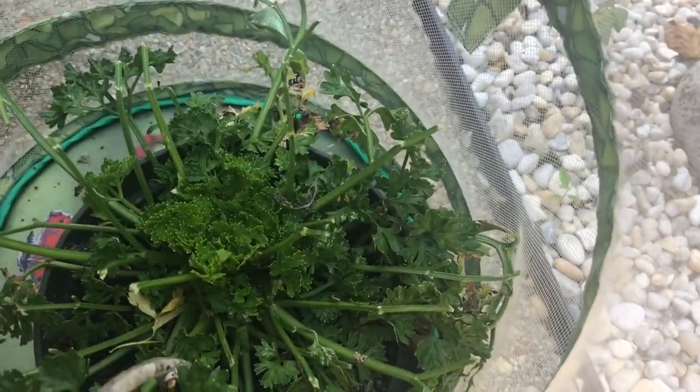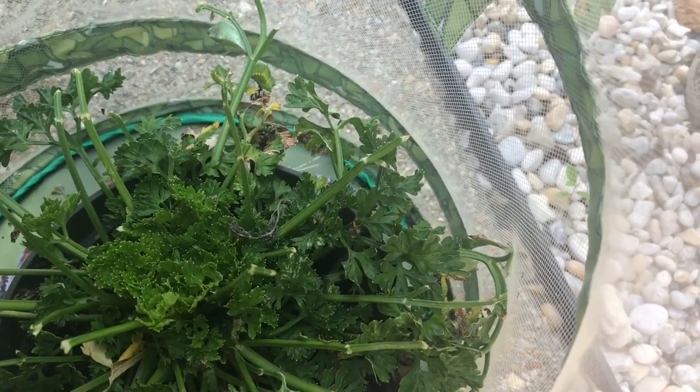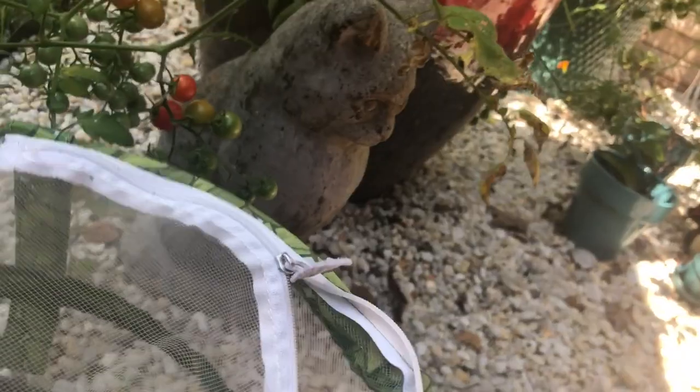What I want you to see in here is up in that top corner, I've got two chrysalis. So those are going to be two butterflies, and then there's another one right at the very top here by the zipper. Let me close this thing back up.